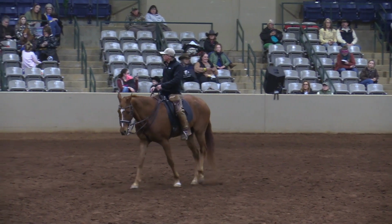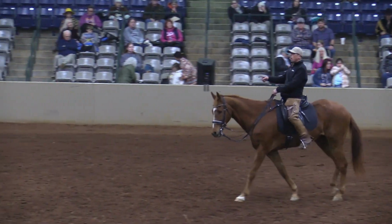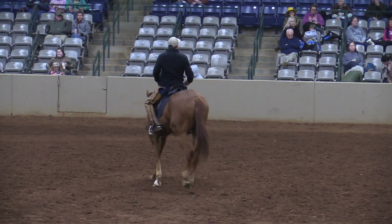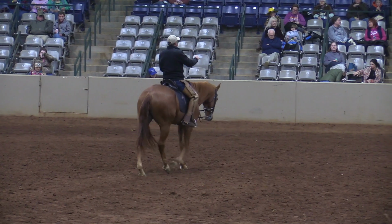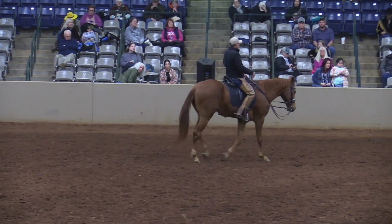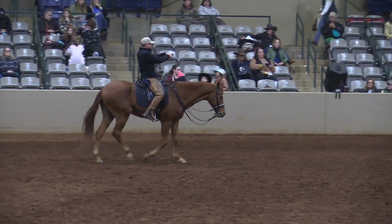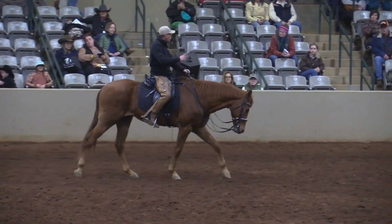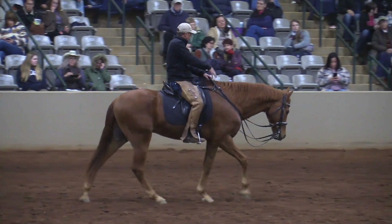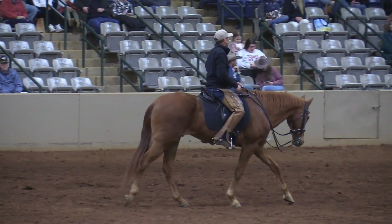I want you to notice something interesting about his head. It goes up and down, doesn't it? I call that head bobbing, head nodding. At the walk, their head doesn't just bob up and down. It bobs side to side as well. What'll happen is they'll walk along and their head will go down left, up, down right, up, down left, up, down right, and that's what it does. Now, that's when they're going straight. And as you ride trails, you'll go, oh yeah, my horse does that.